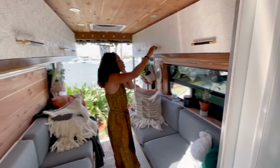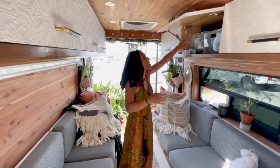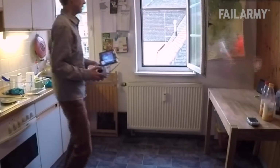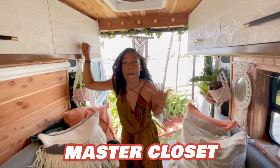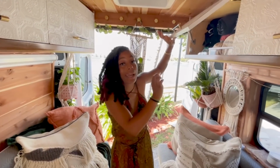Now over here we're gonna show you the multimedia room / game room of the mansion, and that's all this right here. So all of our electronics are in here, all of our cameras, our drones. Now back here we're going to go into the master his and her bedroom closets, the master closet. So I want you to get, it's a lot, so make sure you pan.